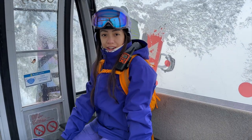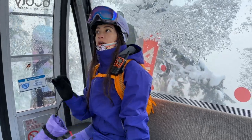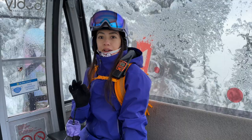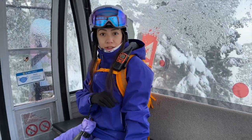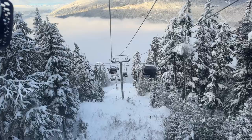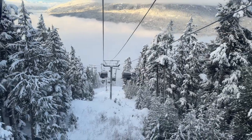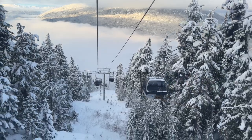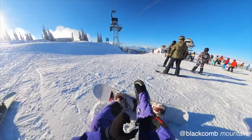We are up here at Whistler Blackcomb. We are going to be here for the next 4 days and we are so stoked. This is going to be our first time riding in British Columbia. So that's really, really exciting. We have a little cloud inversion going on out there. So pretty. Oh, my iPhone 6 is late.